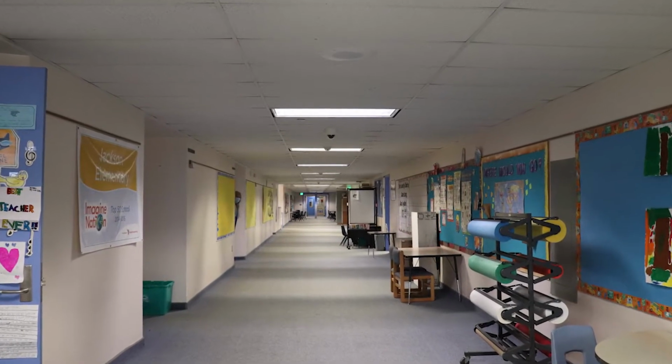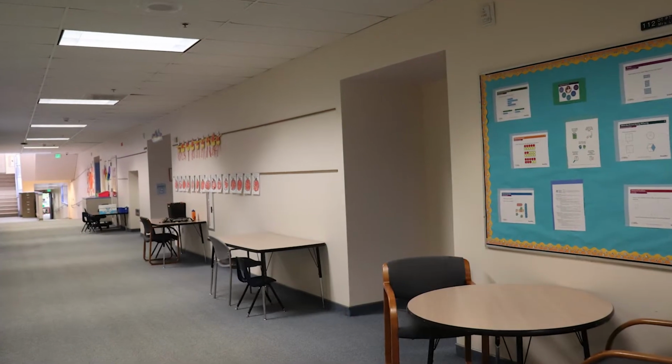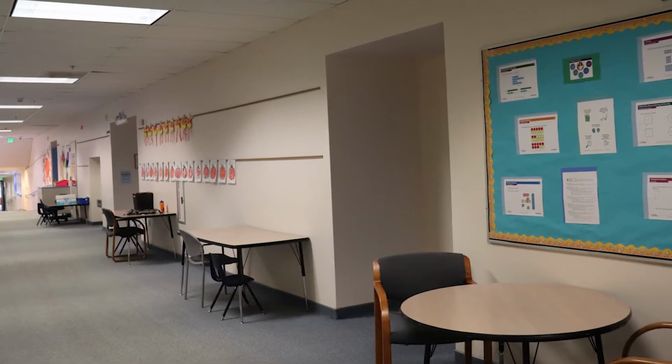There's no natural light. The ceilings are low, and we don't have any breakout spaces. So when students want to work outside of their classroom, they're just sitting in the hallway at a table with everybody else walking by, and it's often quite distracting and disruptive to their learning.